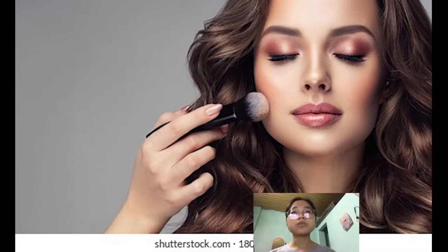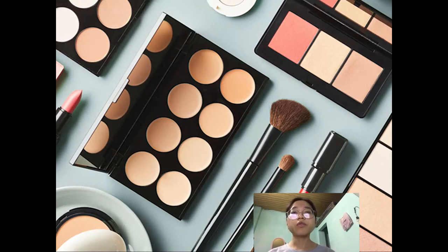Don't touch the area until you need a touch up. Keep your hair, fingers, and phone away from the spot. Nothing can ruin makeup like pressing your phone against your face. Check your makeup at midday to make sure everything still looks good.